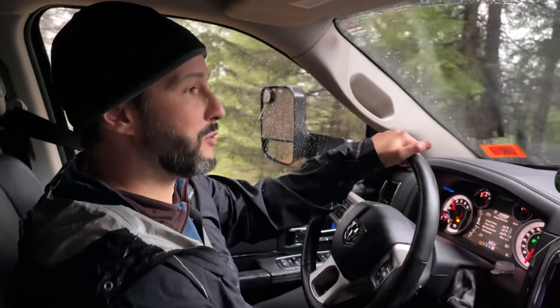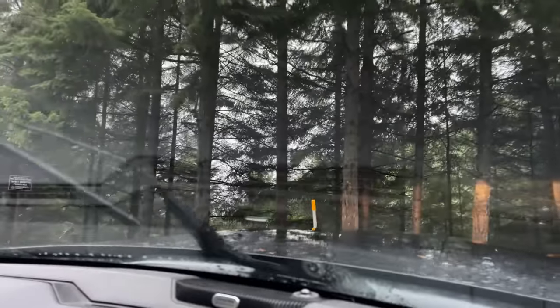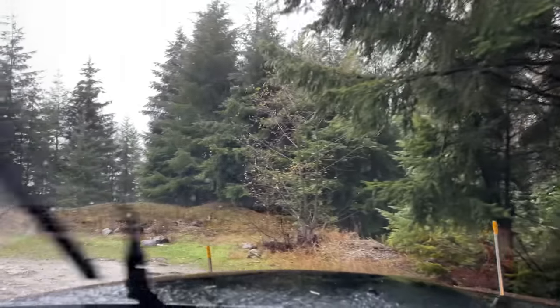So it looks like we're coming up to another potential spot that we found on iOverlander. Should be right on our left. Yep, there it is. Let's see what's in here. A little mud. No shooting. That's cool with us. Well, it's a cool site.